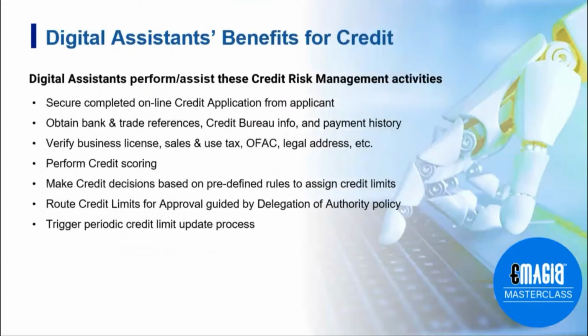All right, so that's what digital assistants are. Let's get right into the benefits that they can bring to four key order to cash functions, which are generally heavy volume. Let's start with credit. What can they do for you?